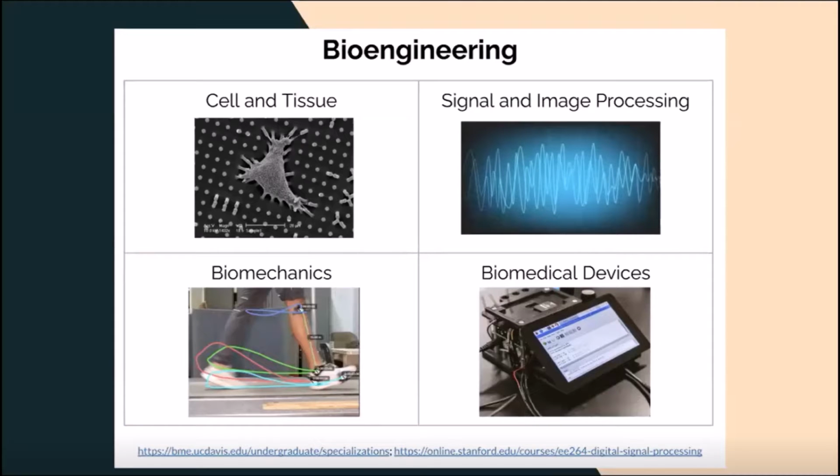Bioengineering is pretty broad. There are four main types. You could do cell and tissue, where you zoom really far into the body, look at the cells, and move them around, fix them, help people. Signal image processing is when a machine gives you data and you analyze it. Biomechanics is more about the body: if you're walking or running, we look at how much force or power is on the body.